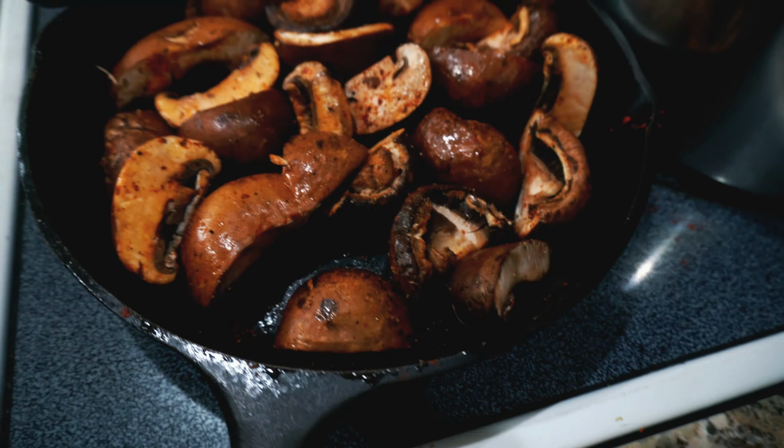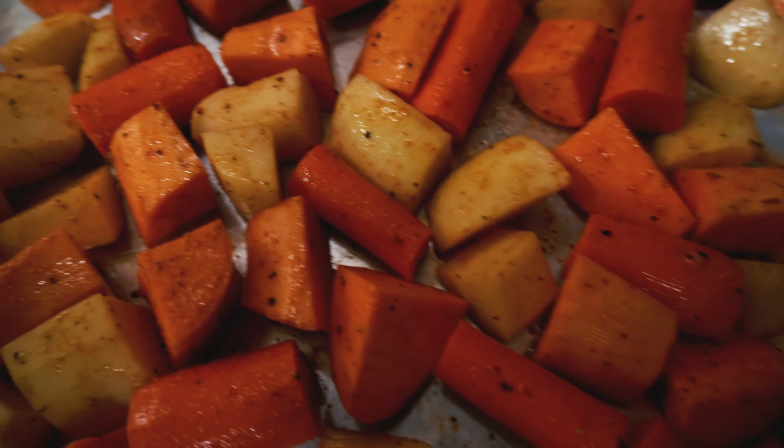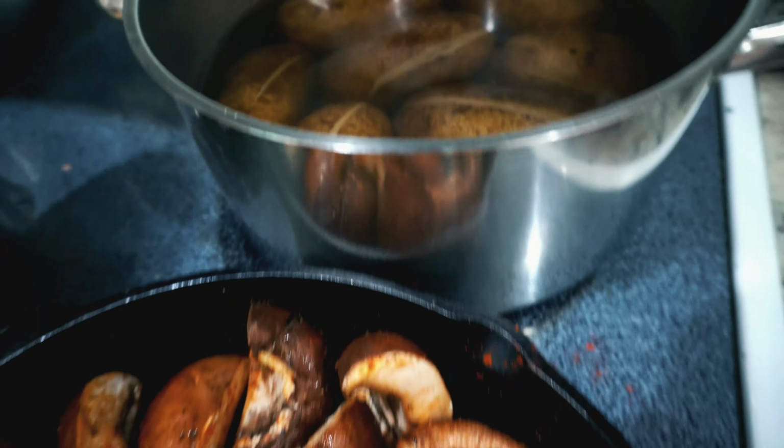All right, guys, check it out. Got these mushrooms getting ready to roast. Got the cauliflower and the broccoli that you guys saw from yesterday. And got these carrots, sweet potatoes, and potatoes just awaiting to go in the oven. Also got some biscuits in the oven. And we got some potatoes right here. We're making some mashed potatoes with those. Show you guys the final product when we finish.